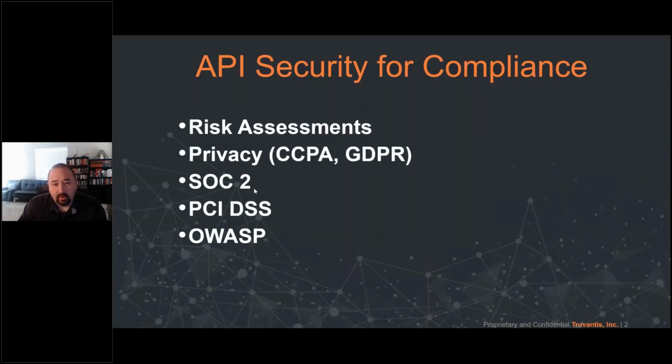So API security for compliance, we're going to talk a little bit about risk assessments, how those factor into compliance and where APIs fit into that. We'll talk a little bit about privacy, including CCPA and GDPR, SOC 2, PCI DSS, and then OWASP, and that'll lead right back into what Dan's going to talk about next.